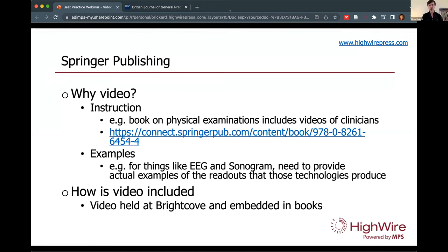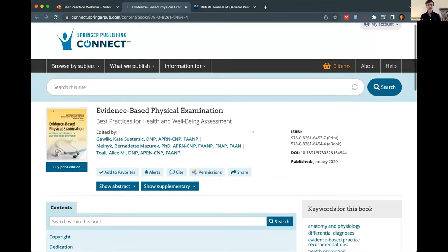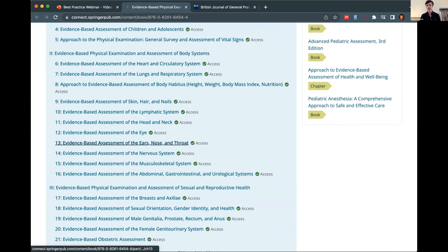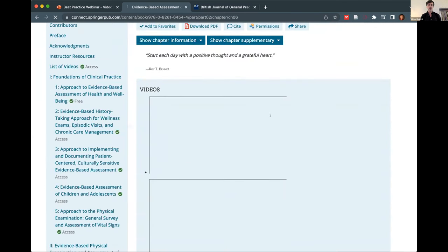So here is a book on physical examinations. It's explaining how you do physical examinations. And of course, it's got lots and lots of videos of clinicians doing those things. So I can click on here and show you what that looks like. This first page we'll see, evidence-based physical examination. This is the book as a whole. We can scroll down and there's a whole load of chapters. Each one is how to do a certain type of thing. Just click on the first one of those and we'll see that the videos again are front and center. So here is the chapter, and the videos are right at the front there.